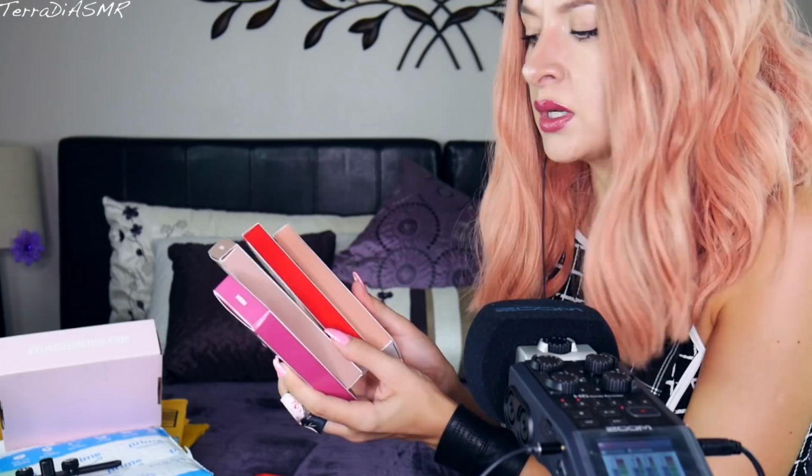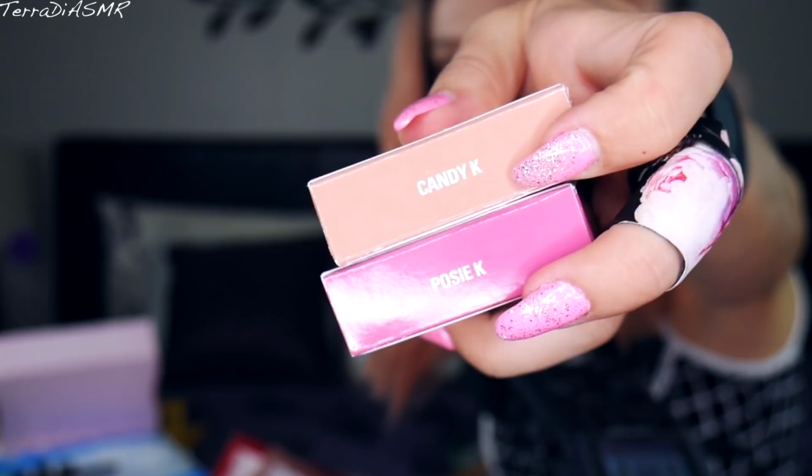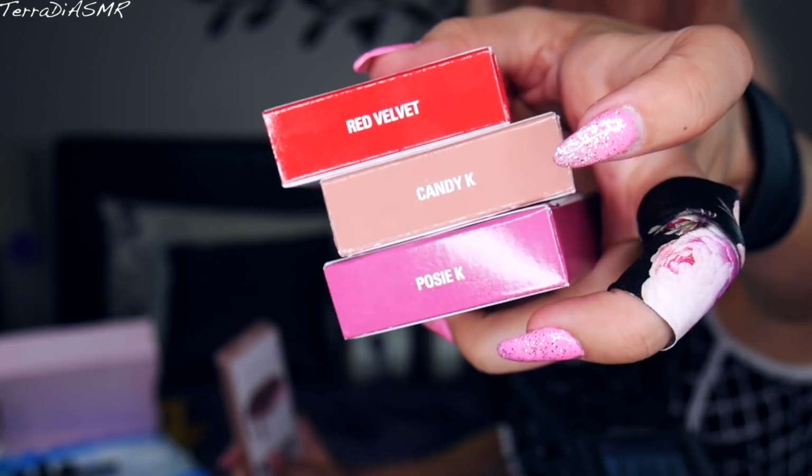And I thought that was a good deal. I got the ones that have the best reviews. I have the Posy K. I got the Candy K. Red Velvet. And Malibu.